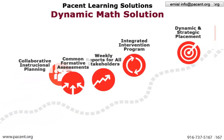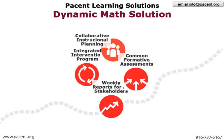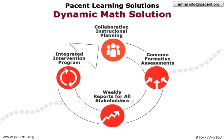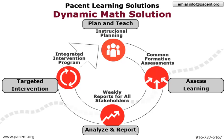In closing, our method is designed to promote a continuous improvement model. We use common formative spiraling assessments and weekly reporting as a tool to engage all stakeholders in a process of defining goals, monitoring progress, and implementing solutions to continually improve teaching and learning. Our model starts with planning and teaching, then assessing learning. Analyze and report the results. Use this analysis to determine where intervention is needed.